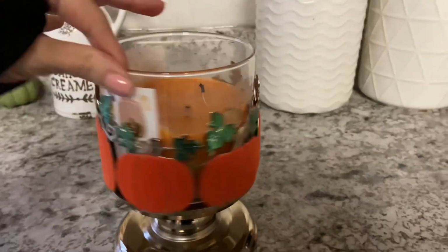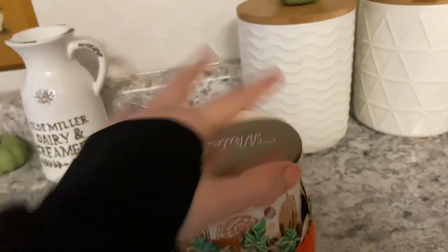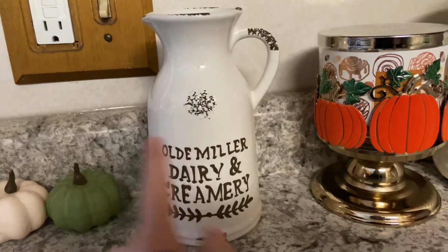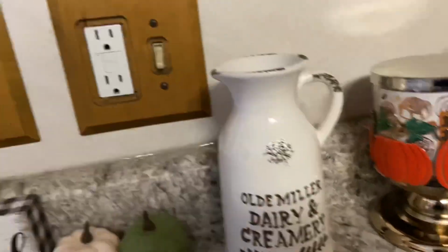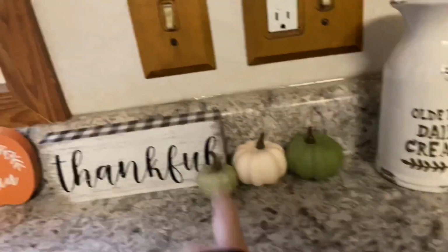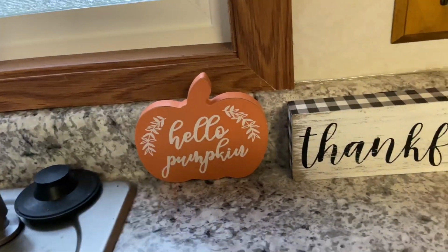Here is my fall candle. It is pumpkin cinnamon bun. It's from Bath and Body Works in its cute little holder. I got this little milk container from Walmart. I got a bunch of these little pumpkins from Hobby Lobby along with this thankful sign and the Hello Pumpkin sign.